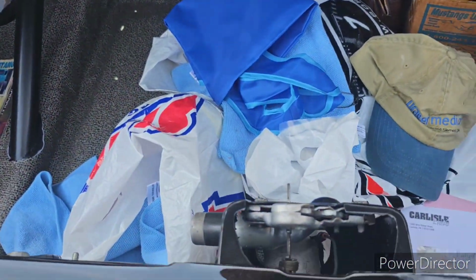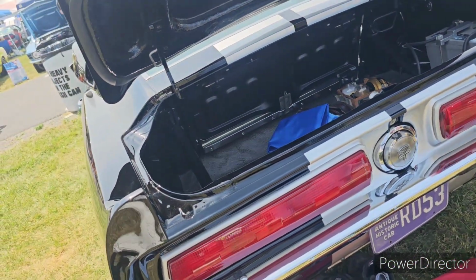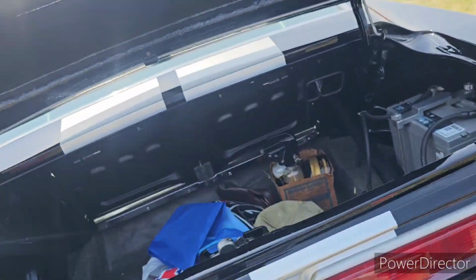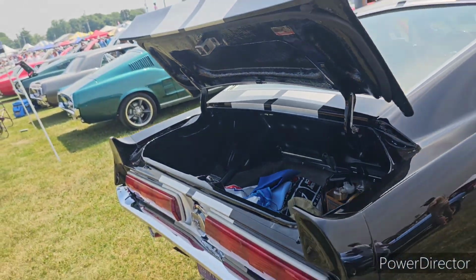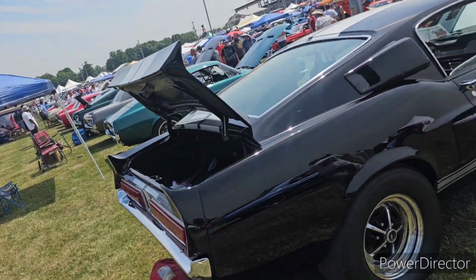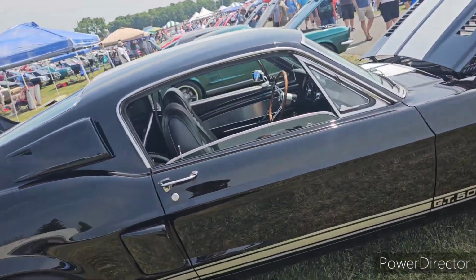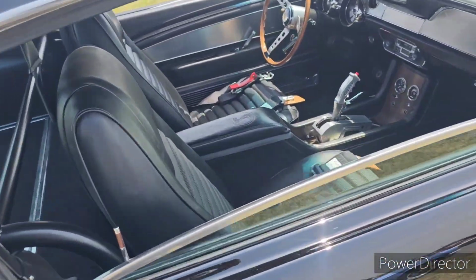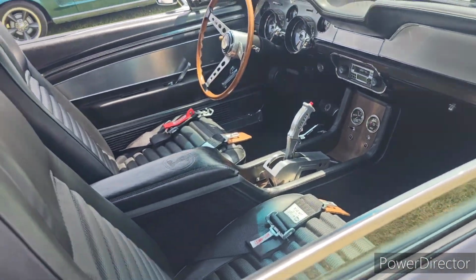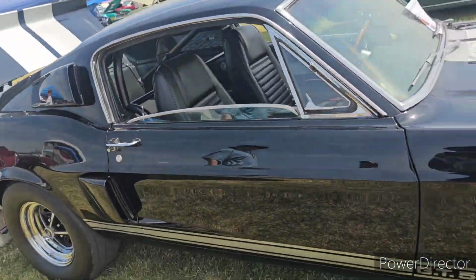Can't see. Yeah, that's why I was like, I don't think they came with that. Yeah. You got the roll bar all the way through. Carbon fiber tail. Or trunk lid. Yeah, this thing's nice. Clean. Her shifter. I don't know if it's a $1 million or $500,000 car.